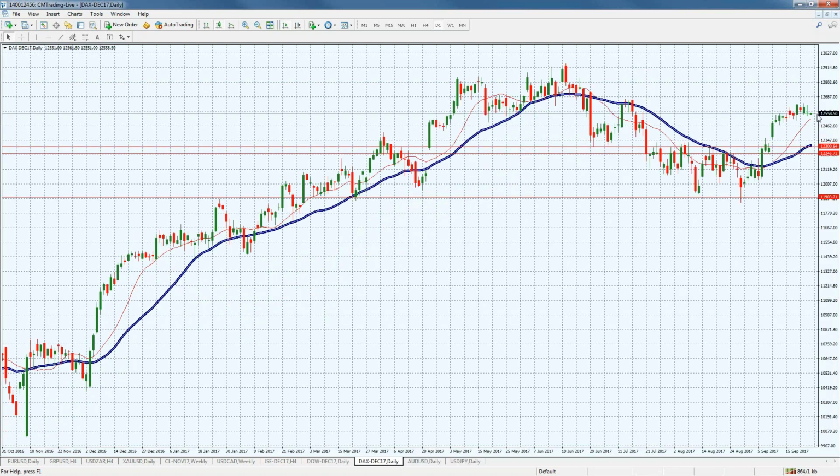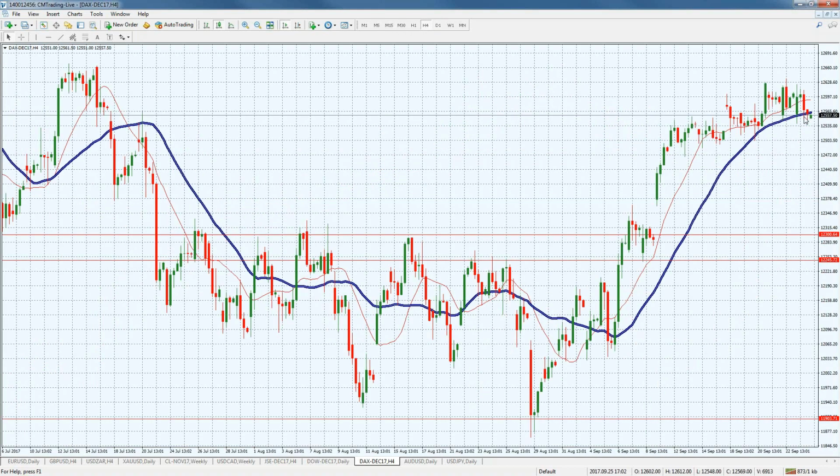Looking at the DAX as well, we rallied last week, as we mentioned, and kind of just faltering here, not going further down, but not really going up higher either. So we're just really trading sideways, okay, for all intents and purposes. But keep an eye on this as well as this unfolds later today.